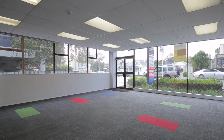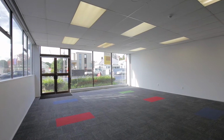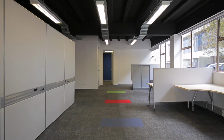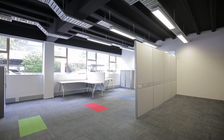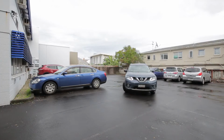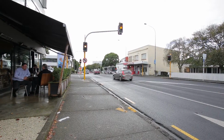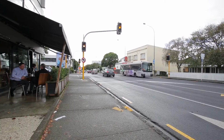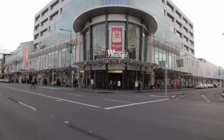Fabulous opportunity arises to secure 1,042 square meters of land on Manukau Road. Building of 764 square meters floor area, built in 1970 and has 20 car parks. The building occupies a high-profile main road, arterial position and offers excellent branding opportunities.